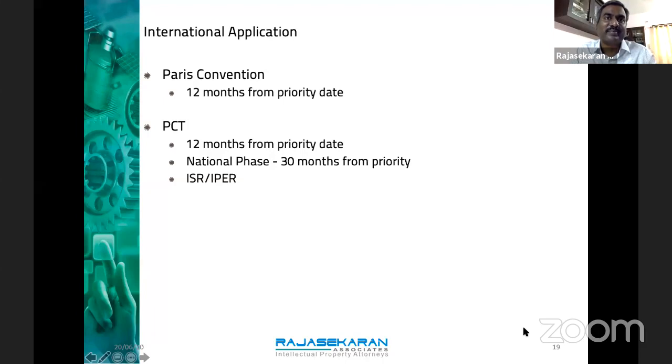So when that became an impossibility, the countries joined together and came up with something called a Paris Convention. Using the Paris Convention route, there are about 130 member countries there. You have 12 months time to file in any of the member countries from the date of your filing in India. Okay, so India you file today, within 12 months you can file it in the US, you can file it in Europe, you can file it in Japan, you can file it in China, you can file it in Egypt, wherever you want you can file, but still you will get the priority date and the filing priority date and priority number that you filed in India.